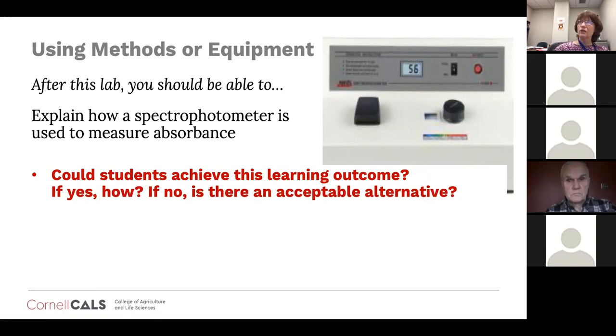So how could we, if this was our goal, to have students learn a particular method, how could we help them to achieve that goal when they can't physically be in the lab? And I just wanted to throw that out to see what suggestions we had.